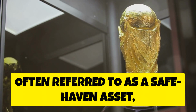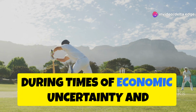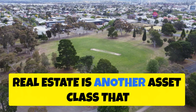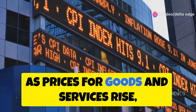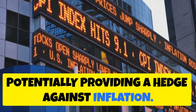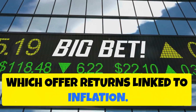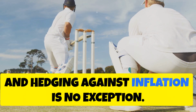Gold, often referred to as a safe haven asset, has historically served as a hedge against inflation. During times of economic uncertainty and rising prices, investors flock to gold as a store of value, driving up its price. Real estate is another asset class that tends to hold its value well during inflationary periods. As prices for goods and services rise, so do property values and rental income, potentially providing a hedge against inflation. Additionally, investors can consider inflation-protected securities, such as Treasury Inflation-Protected Securities, or TIPS, which offer returns linked to inflation. Remember, diversification is key to any sound investment strategy, and hedging against inflation is no exception.